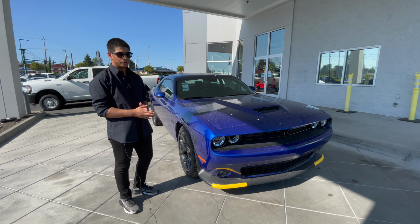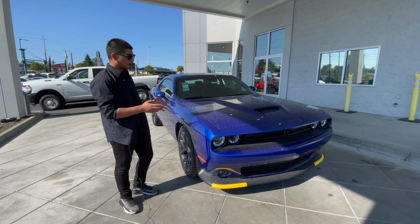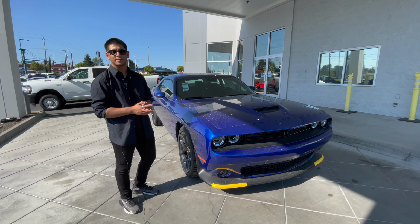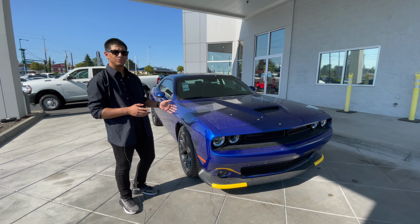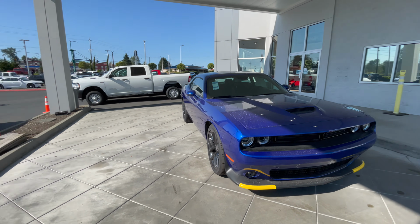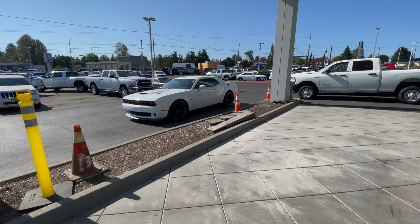And that is the complete review on the 2022 Dodge Challenger RT Plus. Now, the starting price for this vehicle is around $40,000, and with options, this one exactly right here is priced at $48,000. Now the thing is, what I said earlier, is that you can get a used Scat Pack with minimal miles and a 6-speed manual transmission for $47,000. Hence, why I've parked that right over there. That is a $47,000 car with around 26,000 miles.